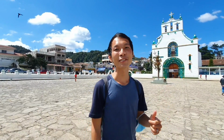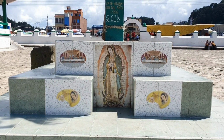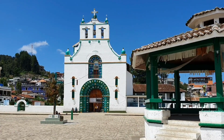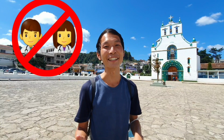The first one is the ritual of asking, like asking for a good rain or for a good harvest. The second one is the ritual of thankfulness, like giving thanks after a good harvest. And the third one is the ritual of healing. And this one is actually quite unique because the Mayan people, when they are sick, they don't go to the doctor, but they go to a shaman called Ilol instead.